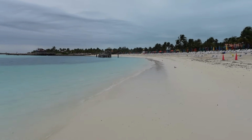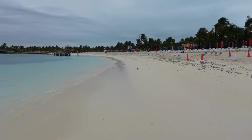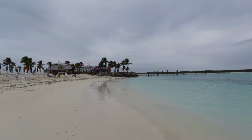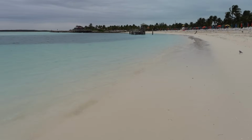We've actually just purchased a couple of t-shirts as well. Like I say, I don't normally get merch as much now, but I really wanted something from Castaway as a nice little memory. There's the ship back over that way. We will be heading back there shortly. Just making the most of it, nice and quiet down here, having a bit of a paddle.